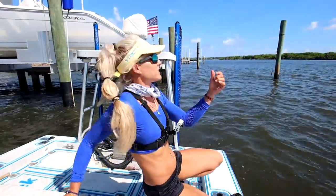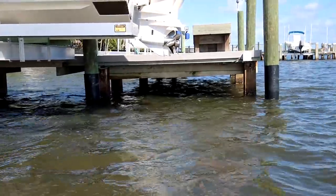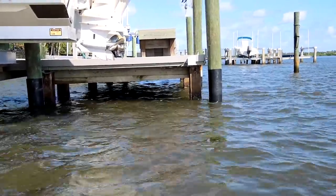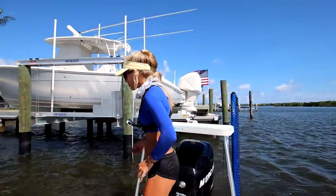Yeah, so we're just drifting baits. The current's ripping this way, and we're just drifting baits right under this boat, under this dock right here, which again, we do everywhere we go. And it just looks like an epic place for big fish to hang out. So I'm gonna put another bait out and see what happens.